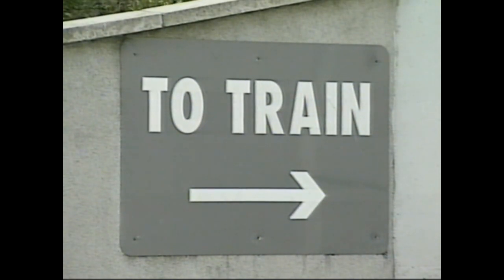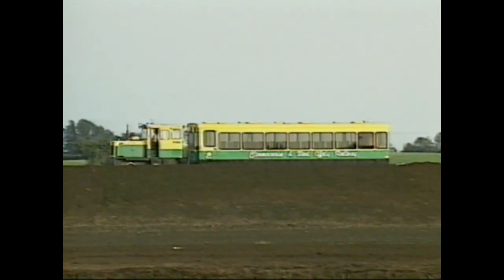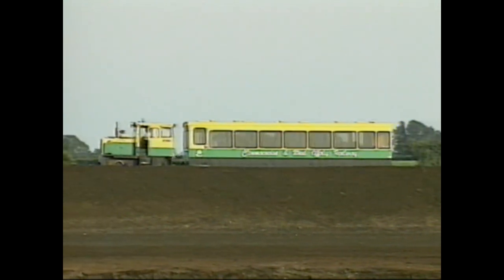Also on the Blackwater system at Shannonbridge is an opportunity for those interested in the peat railways of Bord na Mona to experience travel on the 3-foot gauge. The Clonmacnoise and West Offaly Railway provides conducted tours of the system in the luxury of specially built air-conditioned rail coaches.